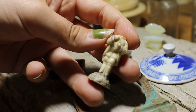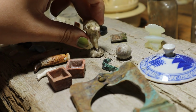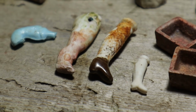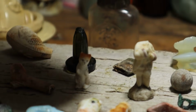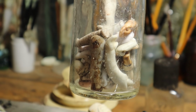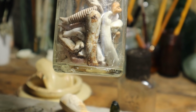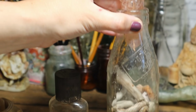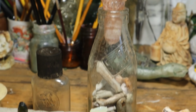Headless man, which I'm sure we'll put a head on. Maybe he can be on the mantelpiece in the doll's house. Found some limbs. It's always good to find a limb. I have a whole milk bottle full of limbs, which you'll see in a film in a minute when I make something, like a new doll at the end of this film. We do have many more limbs than that, but obviously we use them to make dolls.